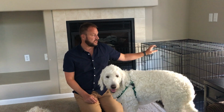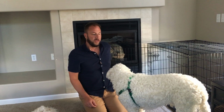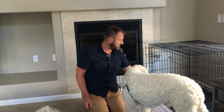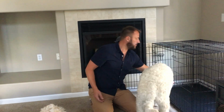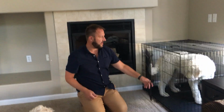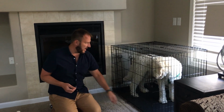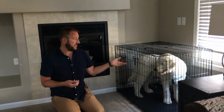Now, eventually, you want to get to the point where the dog is going in there on its own. Eventually, you want to be able to have the dog go in there on his own and just lay in there with the door open, without any commands or reinforcers. So at this point, I just want to see how he does. He's only been here for a day. He hasn't ever been in this kennel before, so I just want to see how he does.